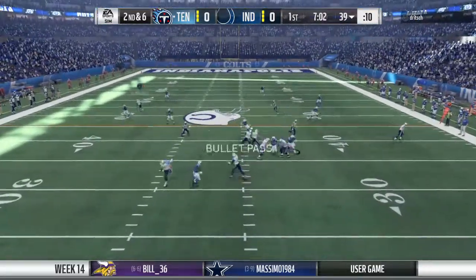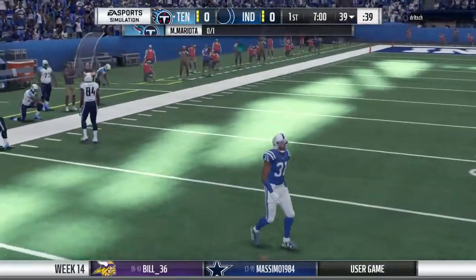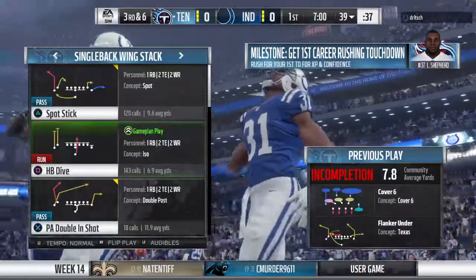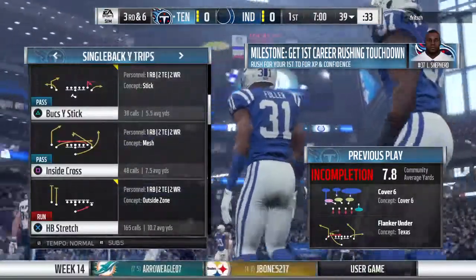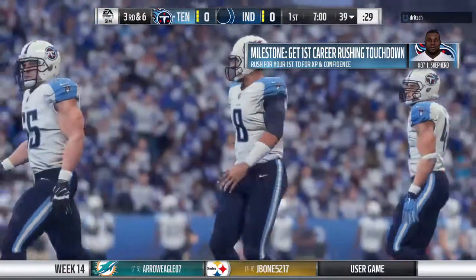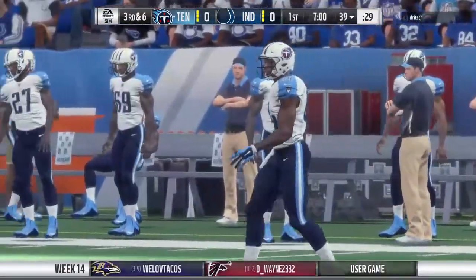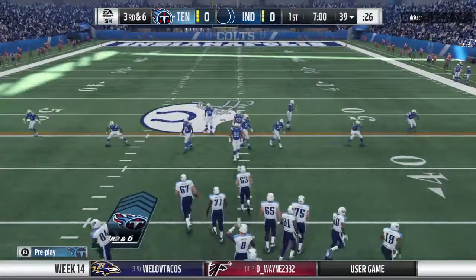Mariota. And he fires one incomplete. Corey Davis, the intended receiver. And it'll bring up 3rd down. Oh, man, that was close. The opportunity to change momentum, big play, right in his hands, unable to come down with it. A sigh of relief, no doubt, on offense that fell harmlessly to the ground.